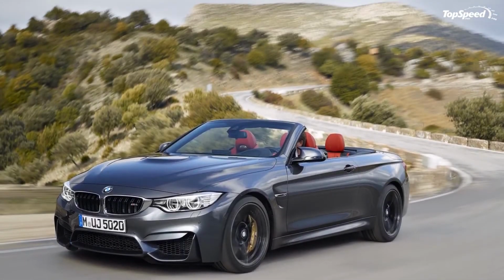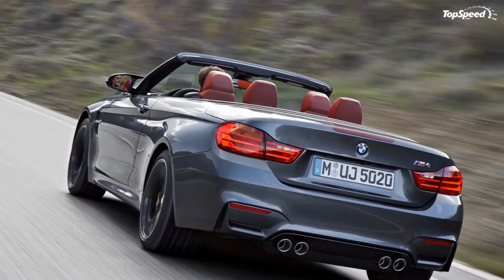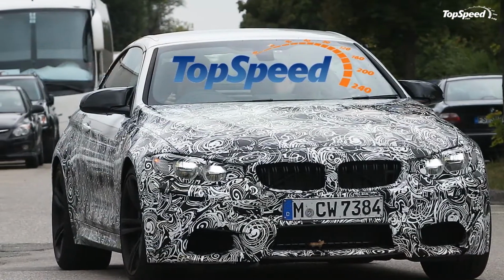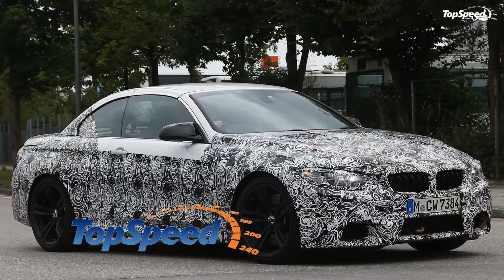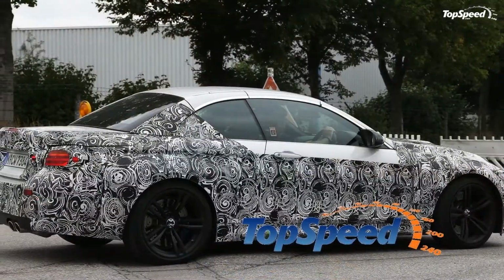With that transmission selected and all the sport modes engaged, the M4 Convertible hits 60 miles per hour in 4.2 seconds, while the 6-speed manual does it in 4.4 seconds. Helping get the power down is BMW's active M differential. The limited slip unit is intertwined with the dynamic stability control system, which communicates information like throttle position, yaw rates, and wheel speeds to help distribute the torque most effectively.